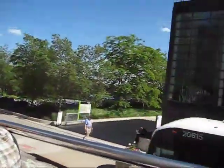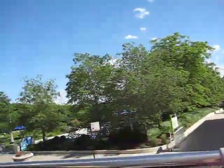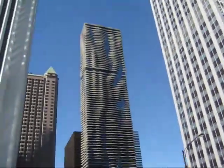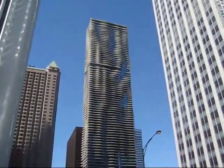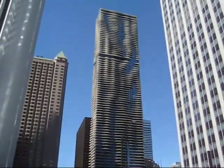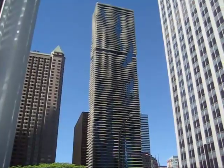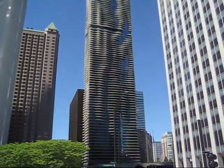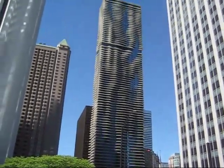So this really tall building here on the left-hand side is called the Aon Center. The Aon Center is the 3rd tallest building in Chicago. It's about 1,200 feet high, okay? Just short, almost 1,200 feet. Designed by Edward Durrell Stone. He happens to be the architectural pride of the state of Arkansas.